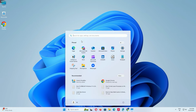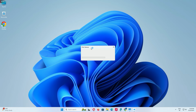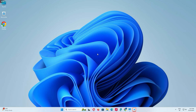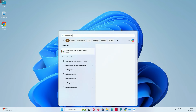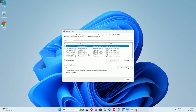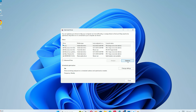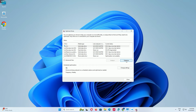Second, clear disk space. Search Disk Cleanup. Select your C drive, check Temporary Files and Previous Installations, and click OK. Third, defragment your drive. Search Defragment and Optimize Drives. Select your SSD or HDD and click Optimize. This reorganizes fragmented files on HDDs for faster access and trims SSDs to maintain performance and longevity. Expect quicker load times and a smoother system.